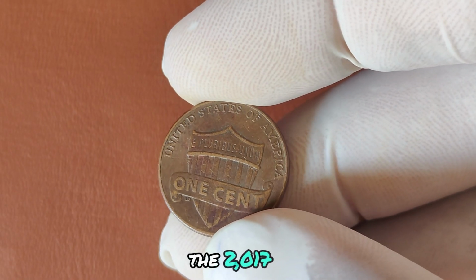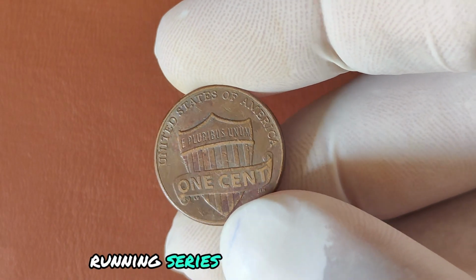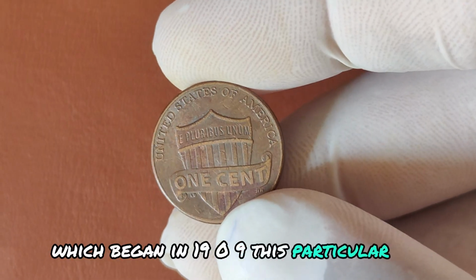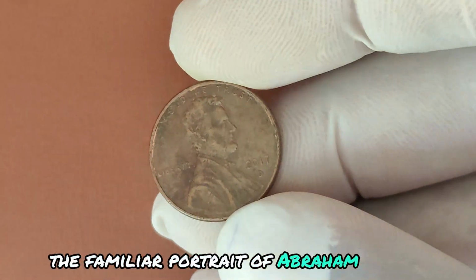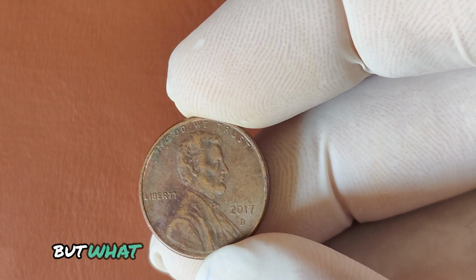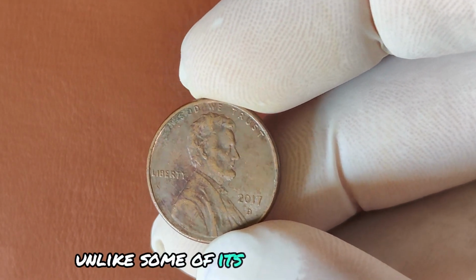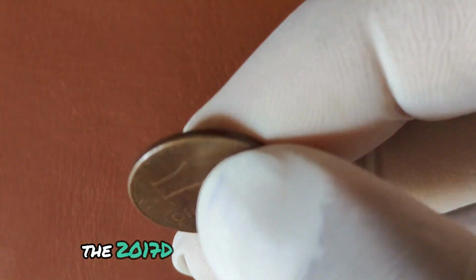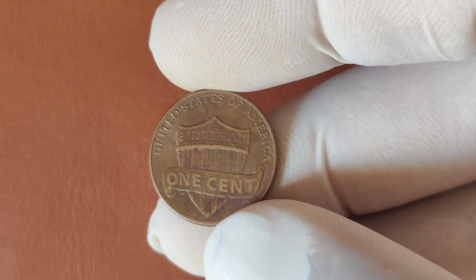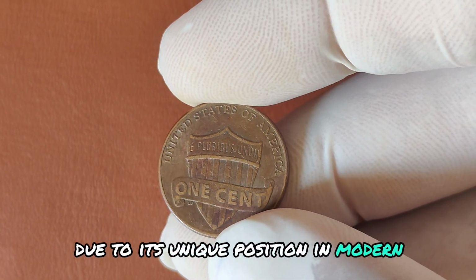The 2017 D Lincoln penny was produced by the Denver Mint and is part of the long-running series of Lincoln pennies, which began in 1909. This particular coin features the familiar portrait of Abraham Lincoln on the obverse and the classic Lincoln Memorial on the reverse. But what makes the 2017 D Lincoln penny special? Unlike some of its rare predecessors, the 2017 D is not known for major minting errors or limited production runs. However, it has piqued the interest of collectors due to its unique position in modern coinage.